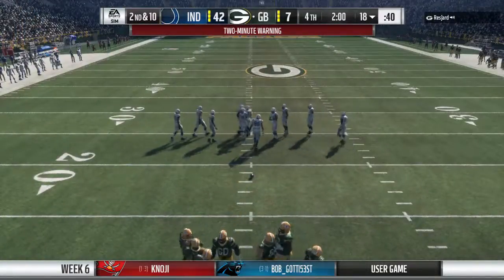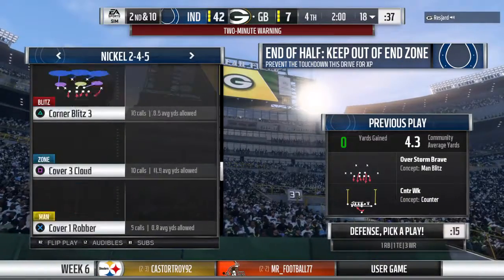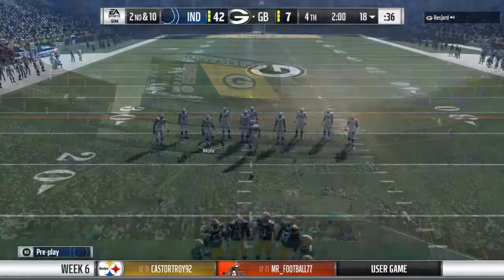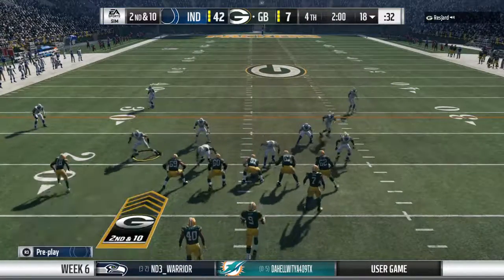So the offense avoids disaster, keeps possession. Now it's 2nd down. Time for a break. Back to finish it off on EA Sports after this.